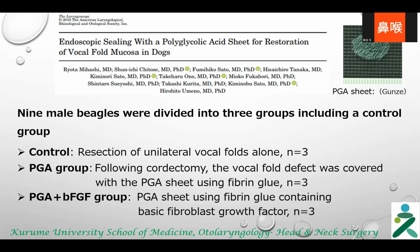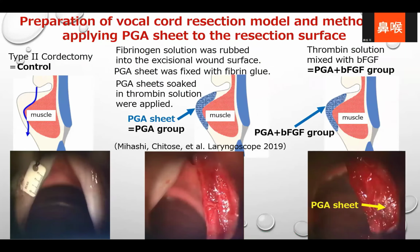Control group: resection of unilateral vocal cord alone, and caused free. PGA group: following cordectomy, the vocal cord defect was covered with the PGA sheet using fibrin glue, and caused free. PGA with basic FGF group: PGA sheet using fibrin glue containing basic fibroblast growth factor, and caused free. I will show you preparation of vocal cord resection model and the method of applying sheet to resection surface.